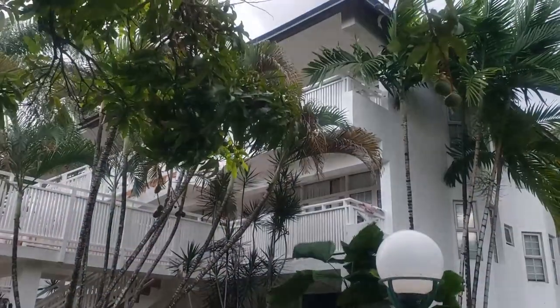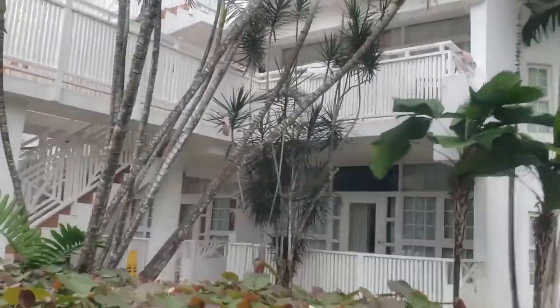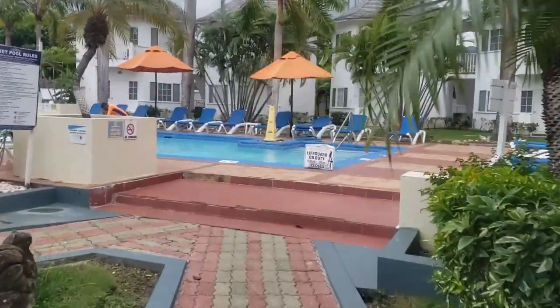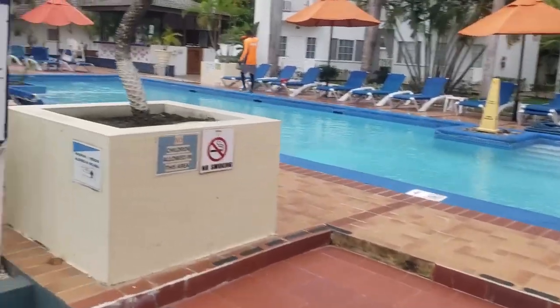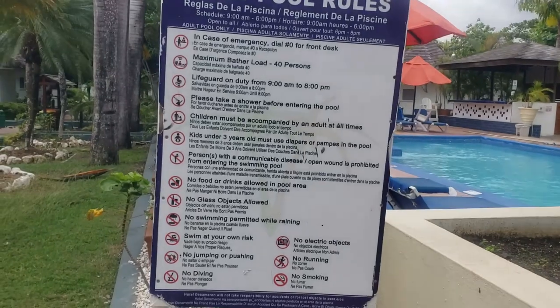So guys, look at these rooms. We really need to ask about these rooms, because they look fairly bigger than mine. So this is a quiet pool, I guess, if you want to come here with your spouse and stay quietly. Kind of tiny though, but this is a quiet pool, pool rules. So you can pause this and read.